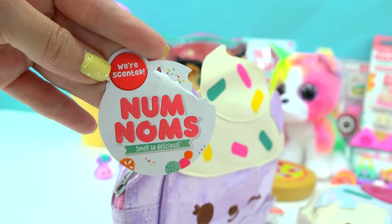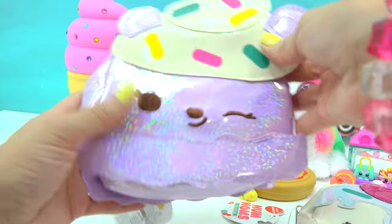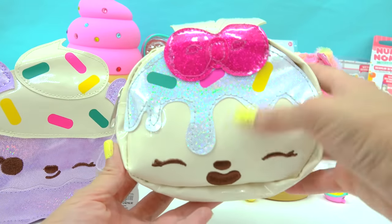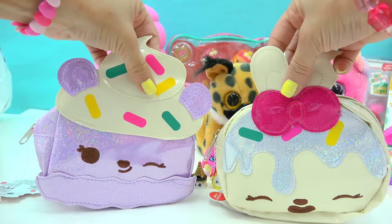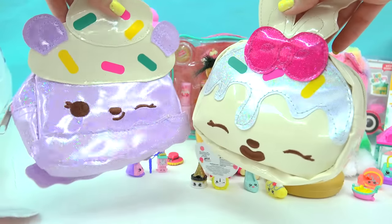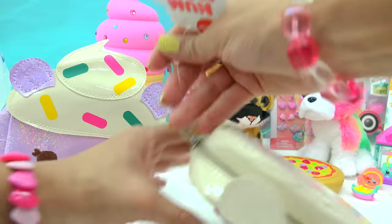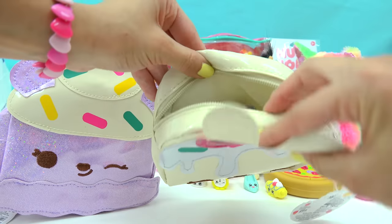Yep, you guessed it. They're scented. So these bags are scented. Not really smelling anything on this one, but I'm sure it is scented. And here's the other one. Look at that super duper drippy frosting. Again, these are just way, way perfect for a Num Noms fan. So these are just so cute and so adorable. And of course, you can open them up and put anything you want on the inside of the bag.